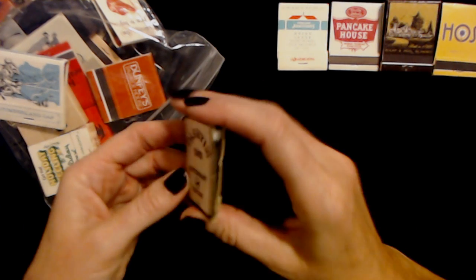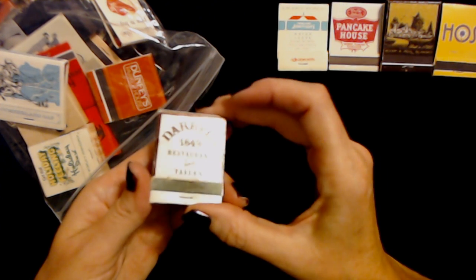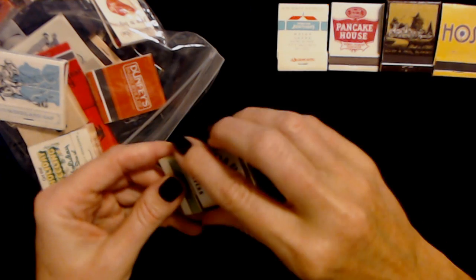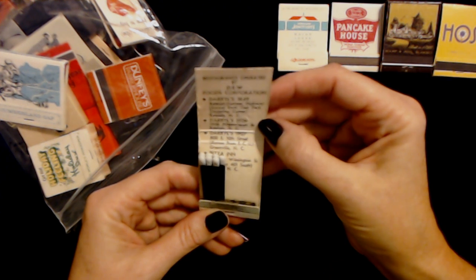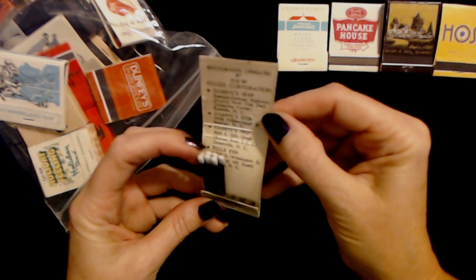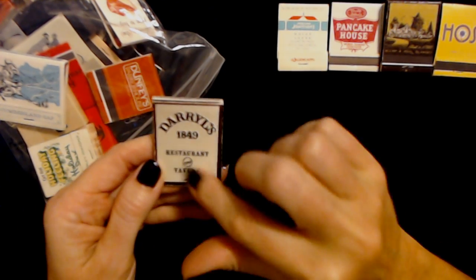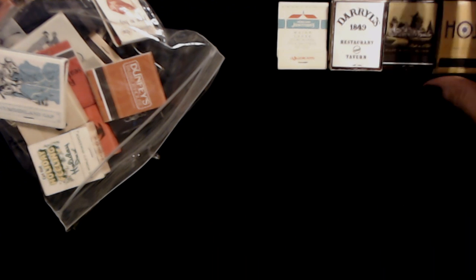And next we have Daryl's. We have a Daryl's here in Greensboro. Daryl's Restaurant and Tavern, 1849. Now this one has a bit of a pearly finish to it. It's kind of shiny. When the light catches it right, you can't even see it really. Yeah, we do have a Daryl's here. It's been here forever. Oh, these have been used. We have Daryl's 1849, 1906, and 1907 in Raleigh and Greenville. And the Pizza Inn in Raleigh. We have a Pizza Inn here too. I guess they're owned by the same company. So these matches have actually been used. It's the first pack like that. Daryl's Restaurant and Tavern. I guess you don't really get matchbooks at most locations anymore. It was more common, I guess, in the past.